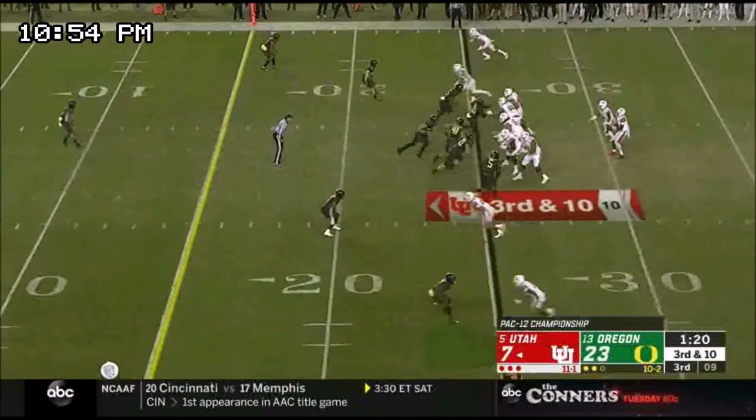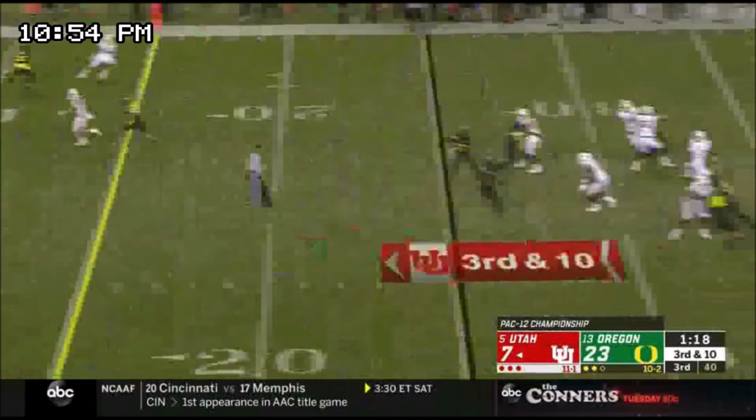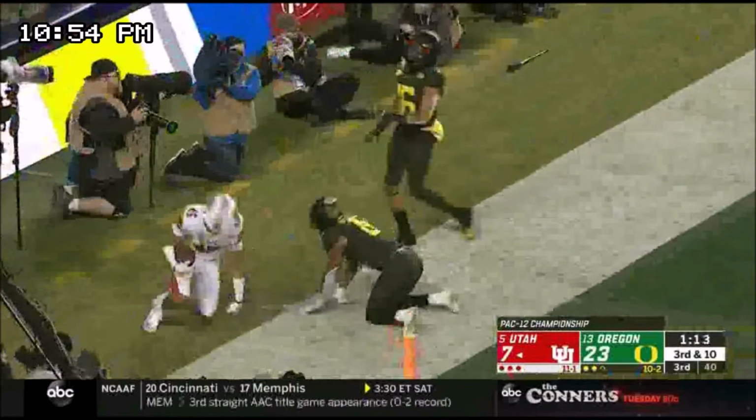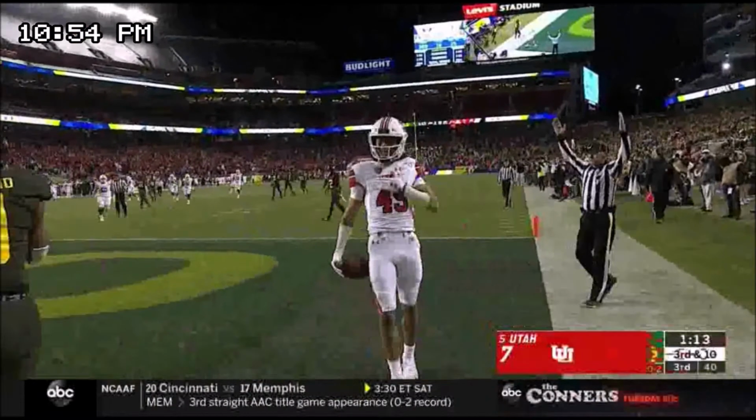He's in the slot to the right. Huntley looking up to the left. Lost for the end zone. Caught. Nakua. Touchdown. And the Utes are fighting back.